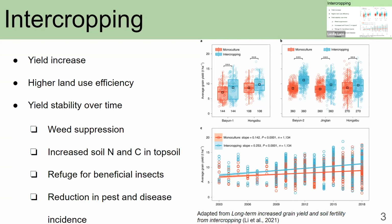Interspecies interactions lead to effects like weed suppression, increases in nitrogen and carbon in the topsoil, beneficial insect refuge, and disease and pest suppression. All of these effects and more come together to create the increases in yield, land use efficiency, and stability documented in intercrops.